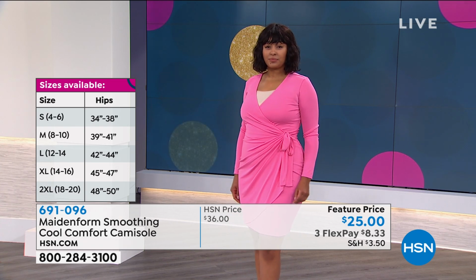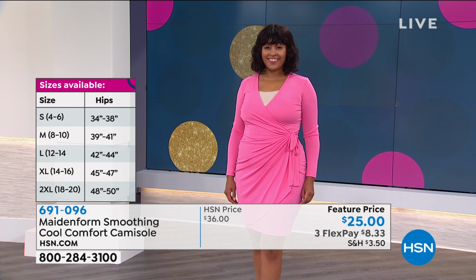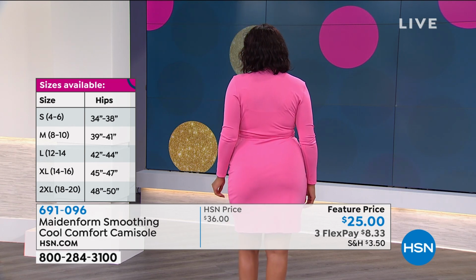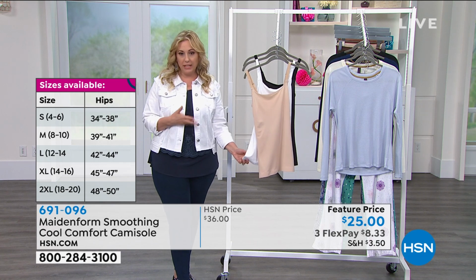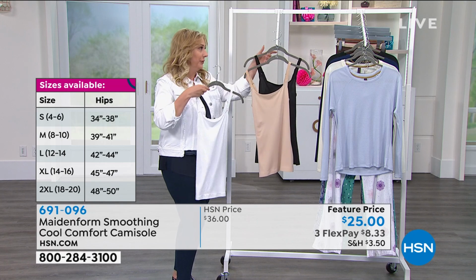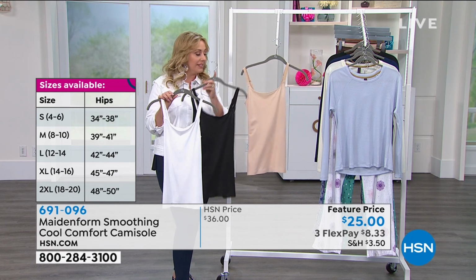And it looks fantastic. Kenya's 14 and wearing the large. This is small 4-6, medium 8-10, large 12-14, extra large 14-16, double extra large 18-20. So I'm like a 10. I would wear a medium in this. And having a black, a white, and a nude, I think there's an argument for getting all three. You will have these in your wardrobe.